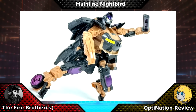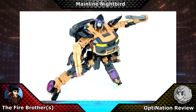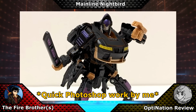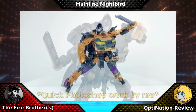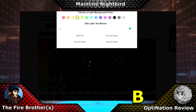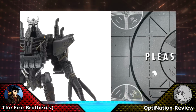I hate some figures that do that, but to me, I've seen it so often, I don't really have a problem with that. I personally think the mold itself is just fine. If you could just Photoshop the figure and fix the colors, then it will be perfect. I'm probably going to end up doing that in post, but I'm going to put this in C. I want to put it in C, but I don't know. The mold itself is actually pretty good. Yeah, and it reminds me of Bulkhead kind of too with the chest. You know what? I'm going to make a new row for me, and I'm going to call it C+, and she's going to go there. Moving on, leader class Scourge.